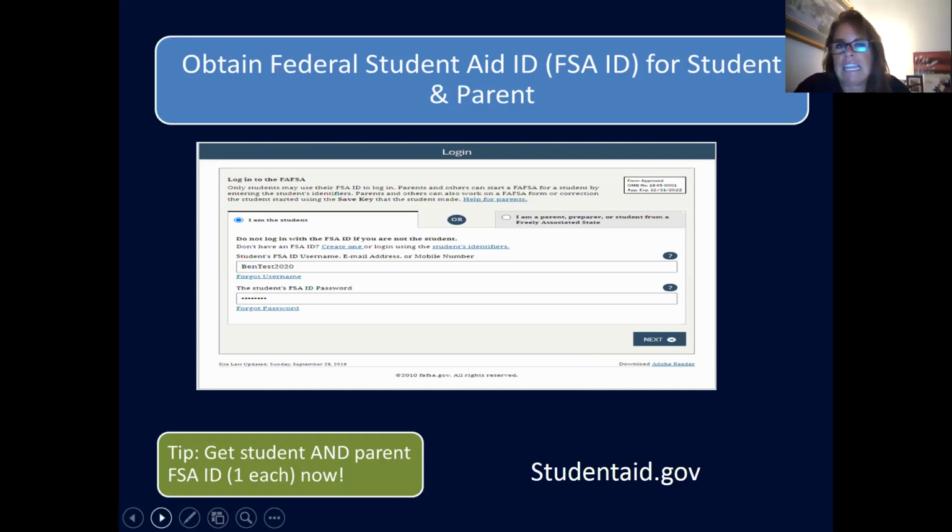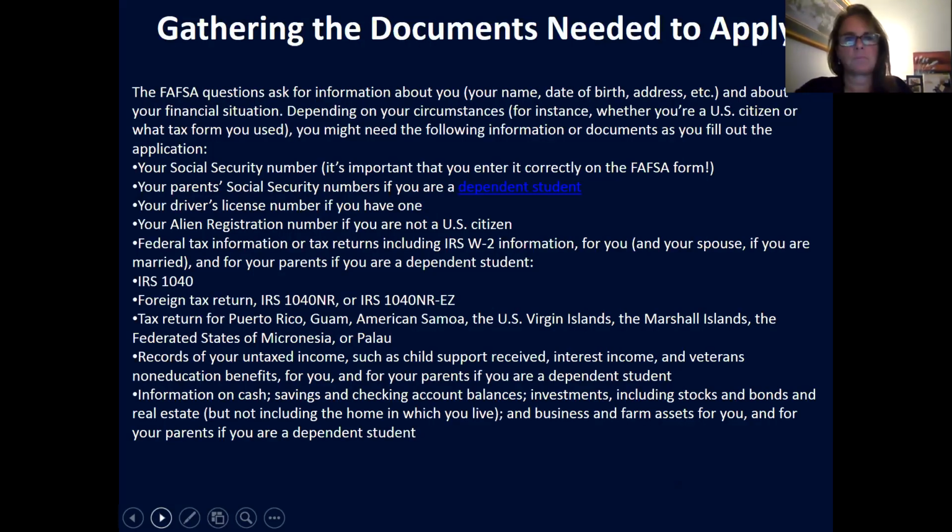But you tonight or tomorrow can go out to studentaid.gov and both you and your student can apply for your FSA IDs. Okay. So this is a great slide and I just want you to keep it, just for ha-has, because this is really the documents that you're going to need to apply.